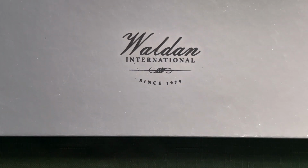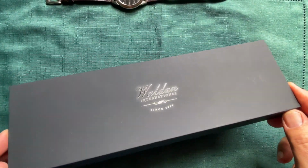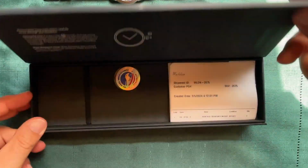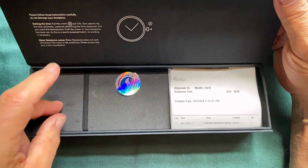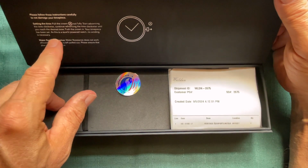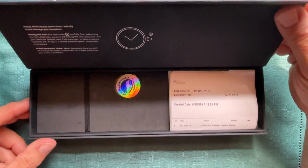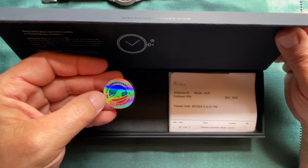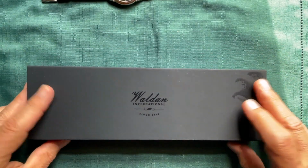So without further ado, let's take a quick look at the packaging first that you get. The watch comes in a very simple cardboard box, Waldan International printed on here. It has a nice fold over, and the watch is presented inside. There are very quick little instructions on how to set the time here, but obviously it's a quartz watch, so it's not too complicated, and it does come with a proud sticker here that it was Ameri-Quartz. So pretty simple packaging, but effective nonetheless.